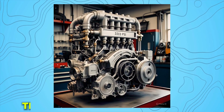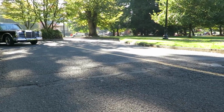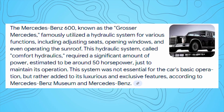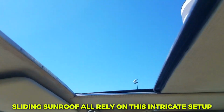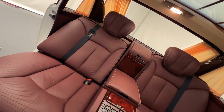The real star is the 3,200 PSI hydraulic system. This system was groundbreaking for its time, but it requires constant maintenance to stay functional. First, the hydraulic system demands about 50 horsepower just to keep everything running. The side windows, trunk lid, and sliding sunroof all rely on this intricate setup, so a failure in any part of the system brings the whole car to a halt.